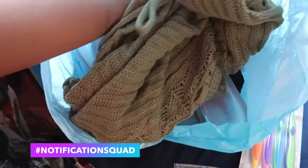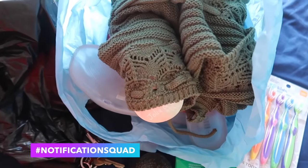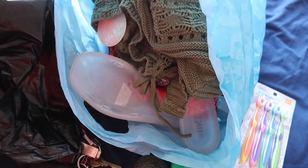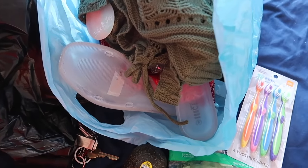So, I'm going to do the haul. I'm not going to show you guys everything that I got. I did go into the store today and I forgot to film because I was on the phone talking to my sisters, but I will show you guys in a haul. I got some vacation pieces. I'm going away next month, and I'm going away May and June and July. So it's gonna be so exciting. I can't wait to show you guys what I got.